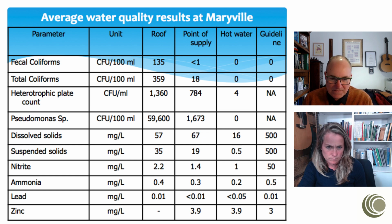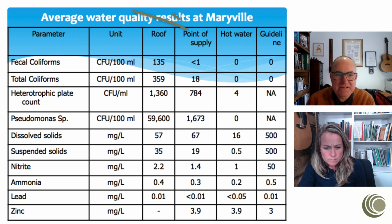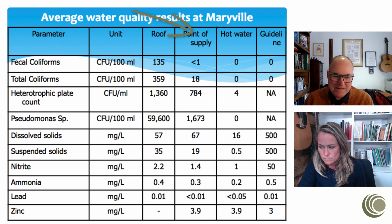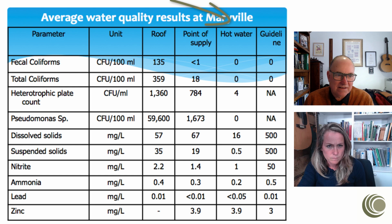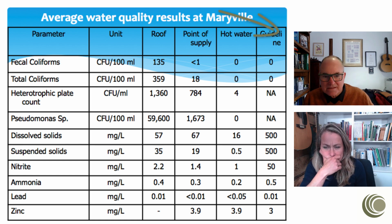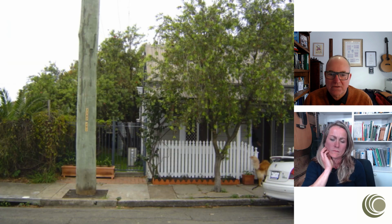As we can see here, we've got various contaminants coming from the roof. Here we don't have a poor quality storage, we've got a good quality storage, and we can see at the point of supply in the rainwater system a fairly dramatic improvement in most of the parameters. You can see a substantial amount of zinc because of a rusty roof. The hot water supply is far greater quality, and on the last column it's compared to the Australian guidelines, and as you can see the rainwater is consistent with those guidelines across the majority of the parameters except for zinc. But zinc is not a health parameter, it's an aesthetic parameter.